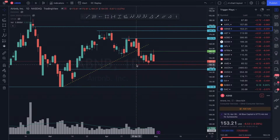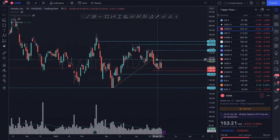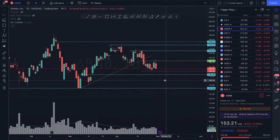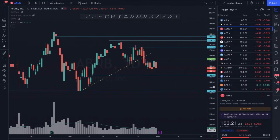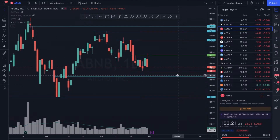So guys, what's next? 156.36 is a key level I'm watching on Airbnb. You can clearly see there's an uptrend break here, price consolidating sideways. So guys, whenever price consolidates sideways, you watch for a break to either side. It does not matter if it's a bear flag or a bull flag. As long as price is consolidating in a range, you should have no bias.